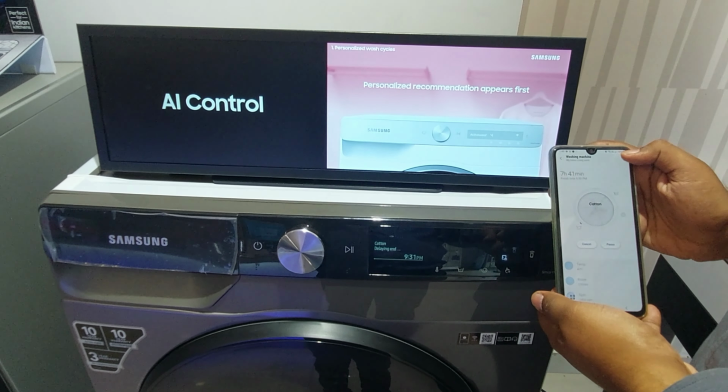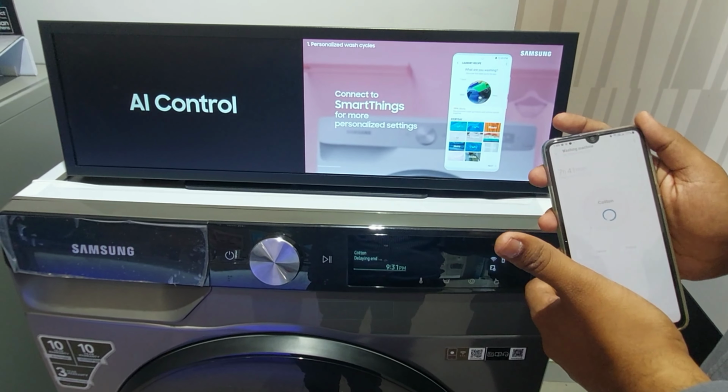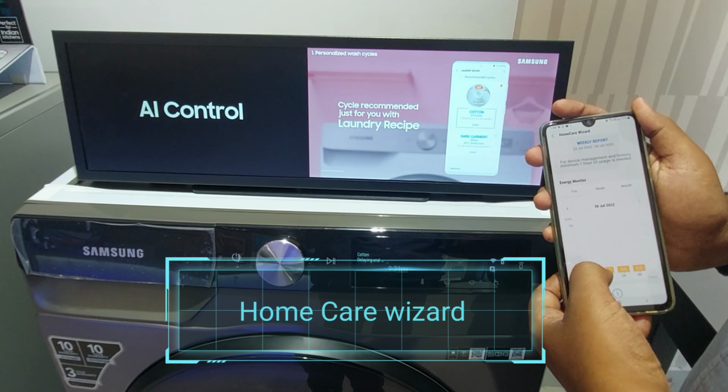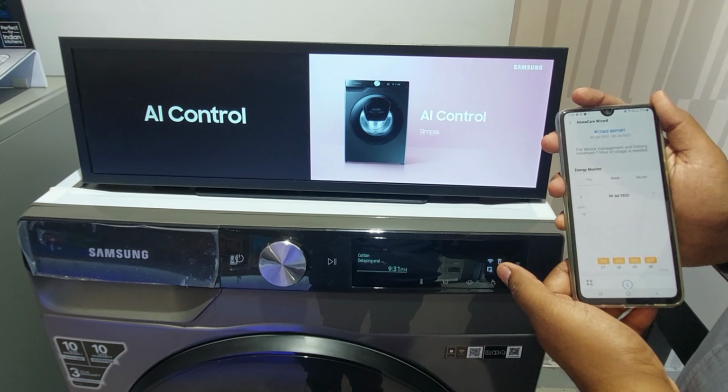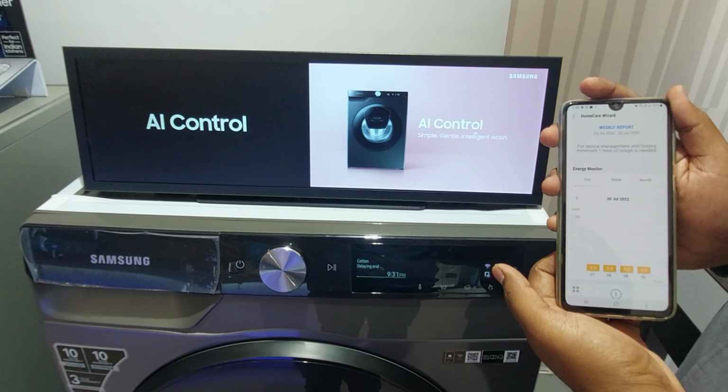Also, if there are any minor issues in your washing machine, I can troubleshoot that with the Home Care Visit. I can also monitor the energy consumption of my machine with this application with the help of Home Care Visit.